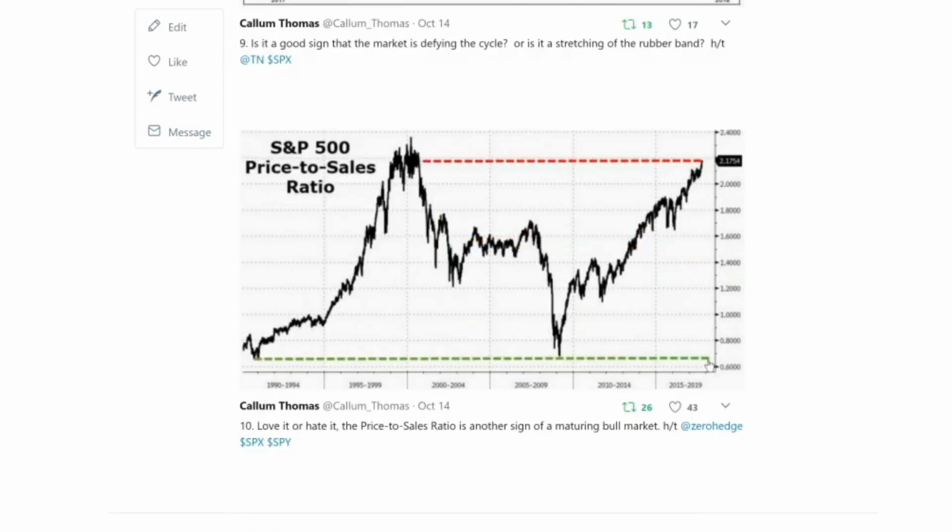Number 10, the final one, price to sales ratio. And you can see there that it's at very familiar territory, very similar to the dot-com era. Now, I would note a few caveats about this one. First of all, profit margins are a lot higher now. There's also been a change in composition gradually across time of the index, across sectors.